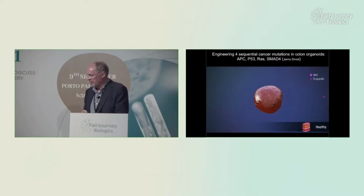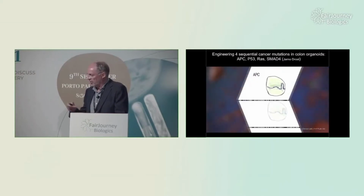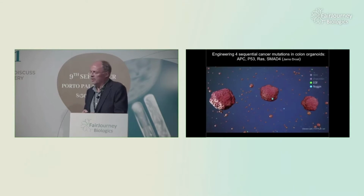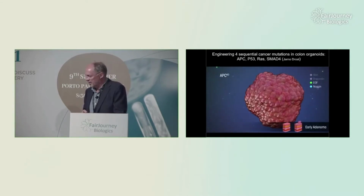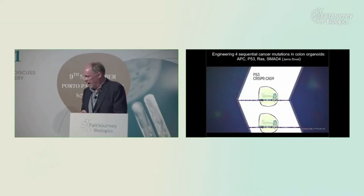So we start from a normal colon organoid. We grow it up. You see the growth factors on the right. We knock out APC with CRISPR, leave Wnt out of the medium, everything dies, and only the APC mutants will grow out. That's what we observed. Now, next step is, I believe, P53. Yeah, so you see that here.